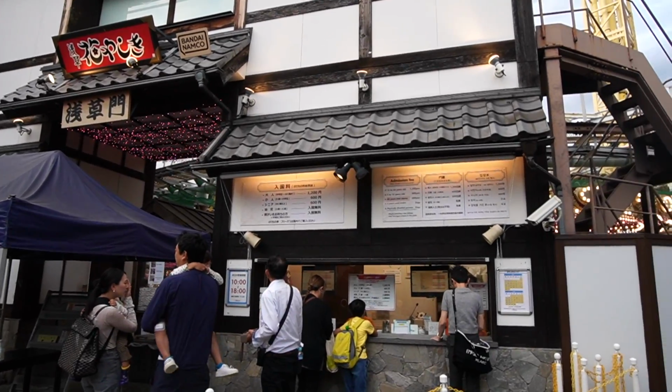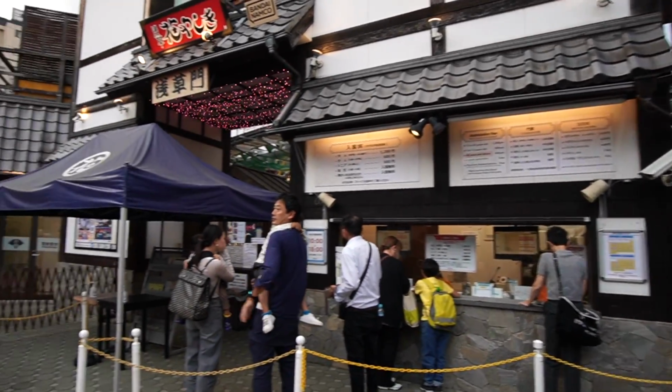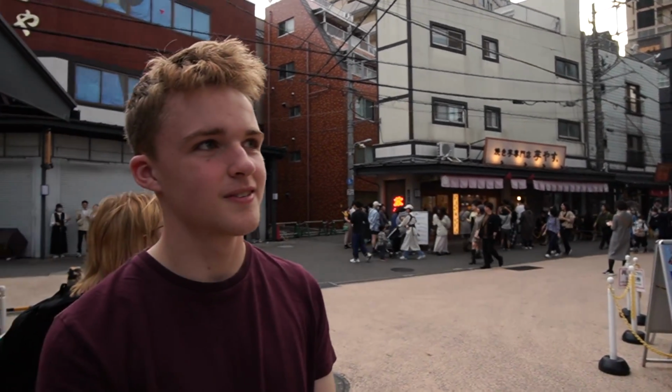Quick look at how much it does cost to get in. So for admission fee alone, and that does not include the rides, for 13 to 64 years old, it's 1,200 yen, which is around £6. Which is pretty steep, to be honest. Yeah, and then for 5 to 12 year olds, it's 600, 65 and above, 600, and then if you're under 4 years old, you get it completely free.